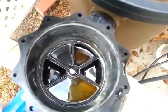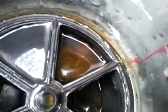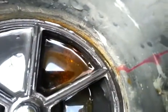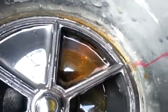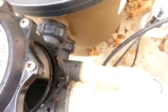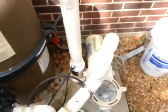If you look inside here, you can see the water. I know you won't be able to see it very well, but the water might look a little brownish or yellow, but it's actually just a dark yellow. That's the acid in the water from the tablets.